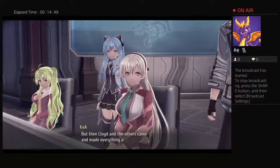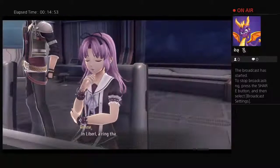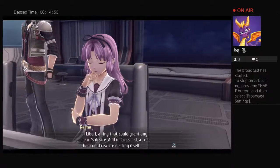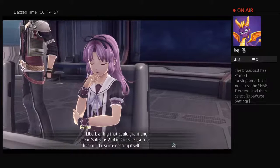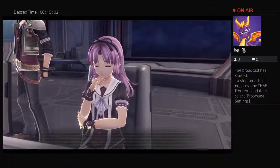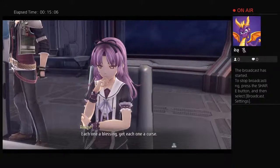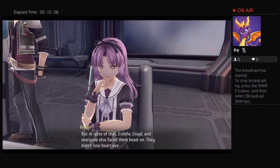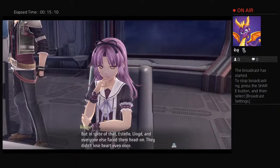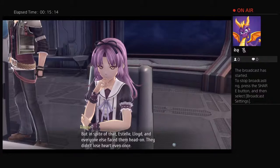But then Lloyd and the others came and made everything all right again. In Liberl, a ring that could grant any heart's desire, and in Crossbell, a tree that could rewrite destiny itself. Each one a blessing, yet each one a curse. But in spite of that, Estelle, Lloyd, and everyone else faced them head on. They didn't lose heart even once.